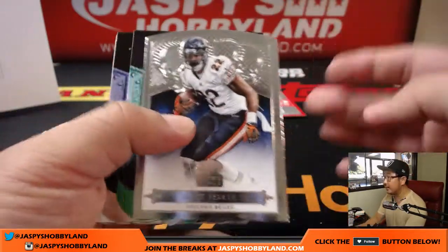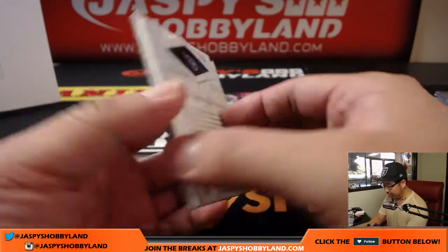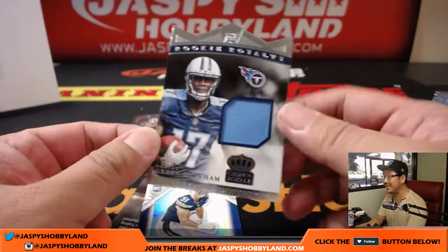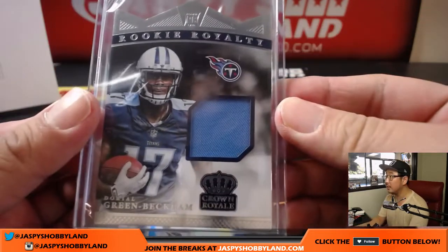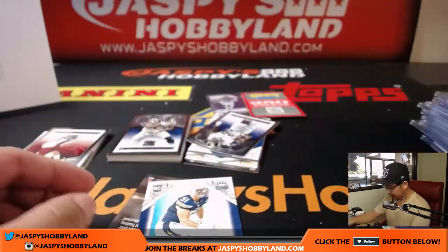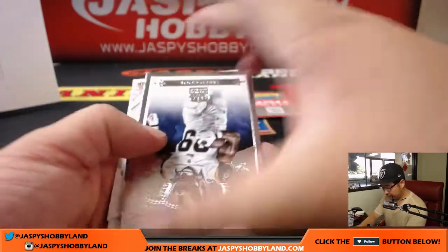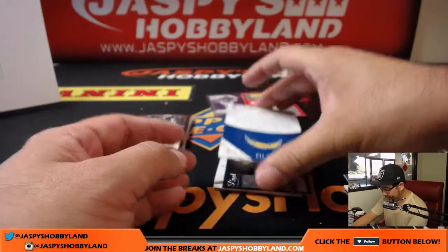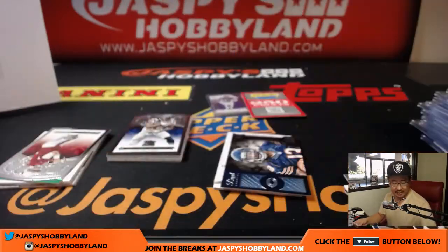All right. Good luck, everybody. We got Doriel Green Beckham, 30 out of 499, rookie royalty die cut. That is for Daniel Patera and the Titans. There you go. Kyle Emanuel. We've got Kyle Emanuel again. This time a parallel. 16 out of 99 for the Bolts.